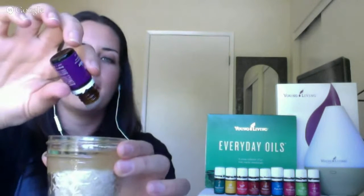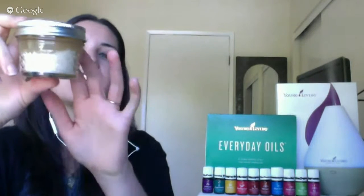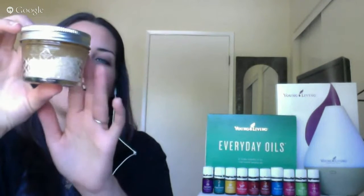Then you're going to take your bottle of lavender and put 5 drops in here. And that is basically it. It's really simple and made with organic sugar and quality essential oils. You'd probably see these at the store for 20 bucks or something, and you can make it really cheap and really easy, and it's nice to give out as gifts. So that's a really simple sugar scrub, and you can just let the carrier oil disperse down into the jar. It will do it eventually.